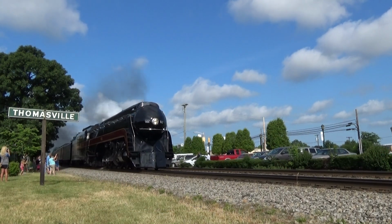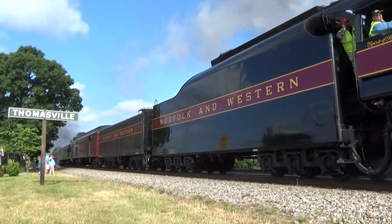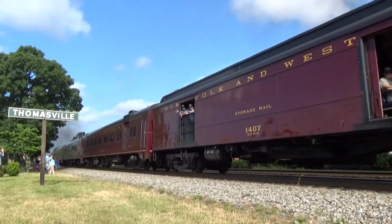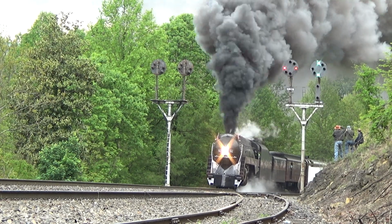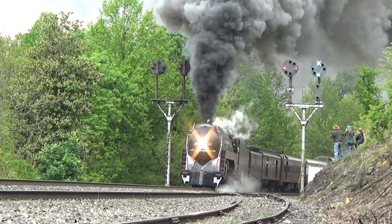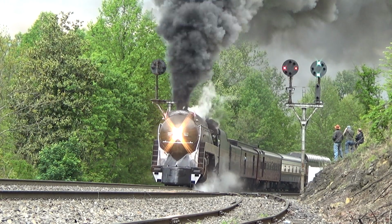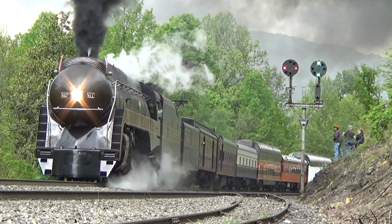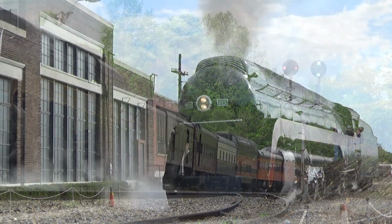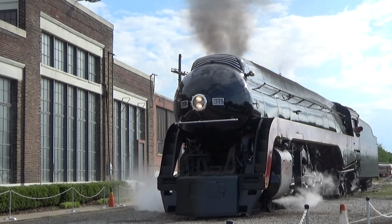It's been almost 10 years since Norfolk and Western 611 returned to the main line in 21st century steam by Norfolk Southern. I was there for that incredibly historic excursion. I got to chase it with my good friend Chris Campbell from Spencer, North Carolina, all the way to Roanoke, Virginia, where 611 rolled out of the East End shops in May of 1950.